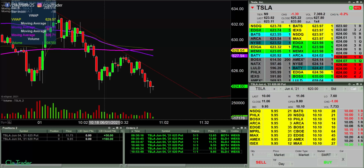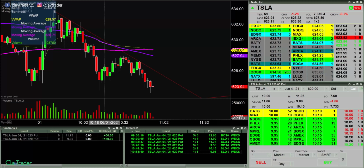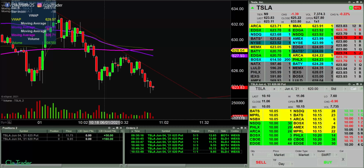And you can see as we watch Tesla, just that 624 mark being oh so stubborn. So I'm glad I hopped out where I did.